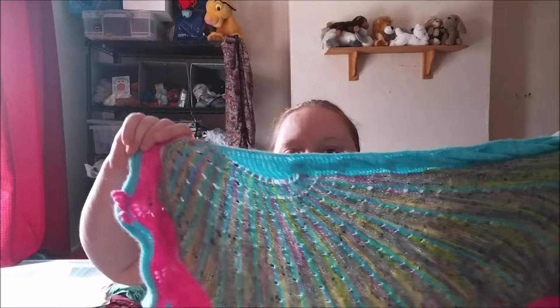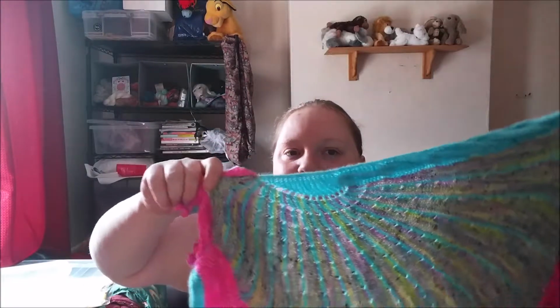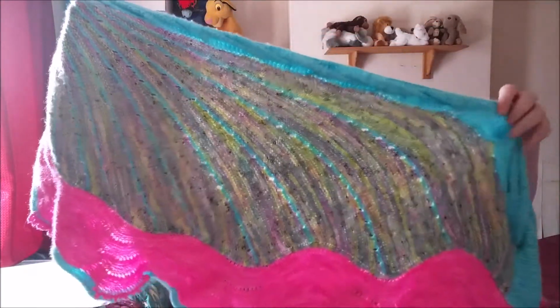I may block it in order to wear to Yarndale. We're going to Yarndale. I'll talk about that a bit later. So this is the edge, and bear in mind that these little points, these picots, are not blocked, and therefore probably don't look very good. It starts off with sort of rays, and there's a big band around the edge, which again will look better when it's blocked.